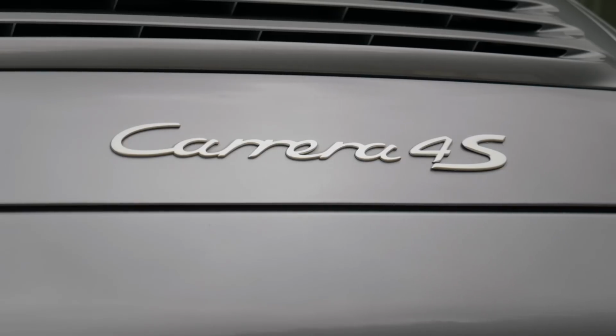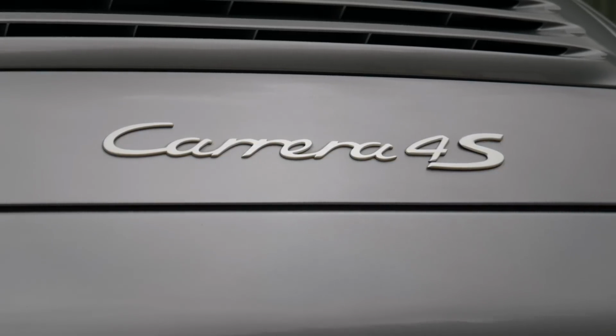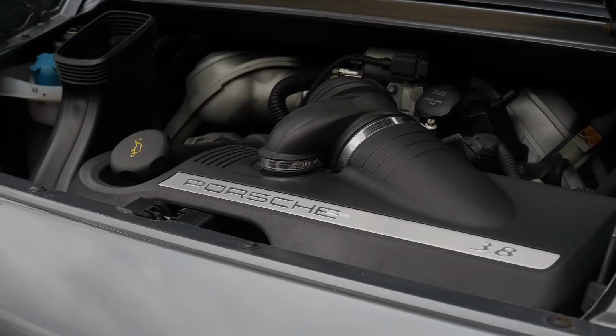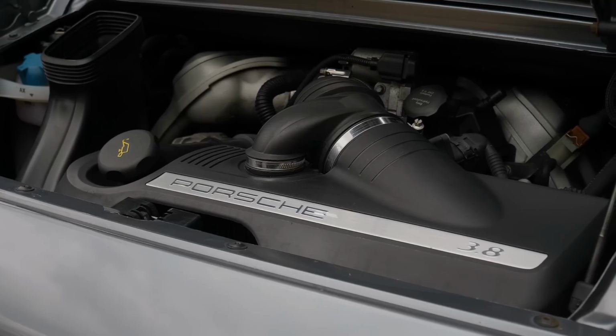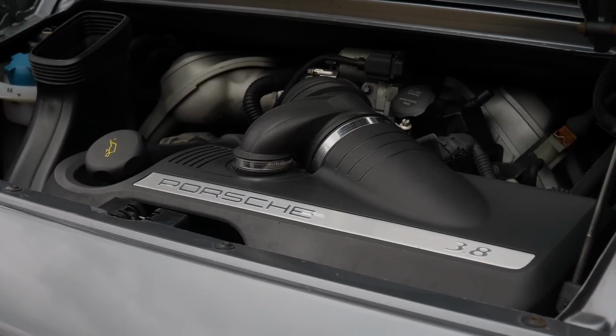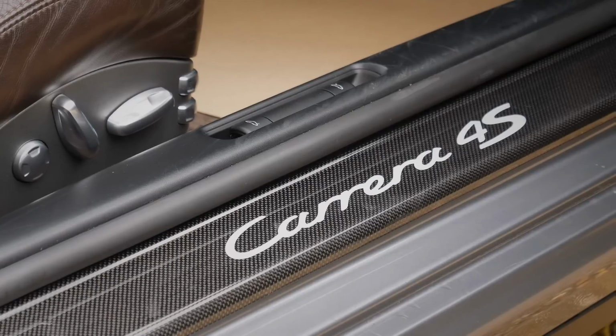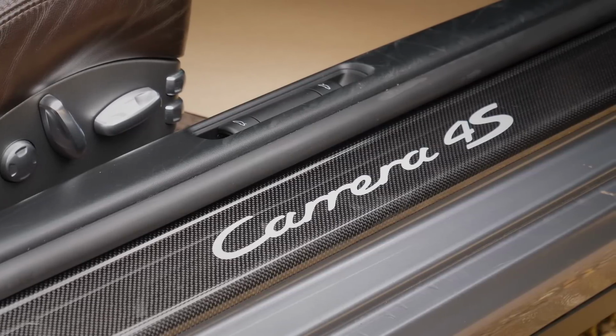So yeah, this is the 4S. Basically the S's had a slightly bigger engine. The non-S cars are a 3.6 flat 6 naturally aspirated engine. These are a 3.8 flat 6 naturally aspirated engine. These have also got about 30 more horsepower, a little bit more power. And then the number 4 on the badging is basically the fact that it's a 4-wheel drive car, right?